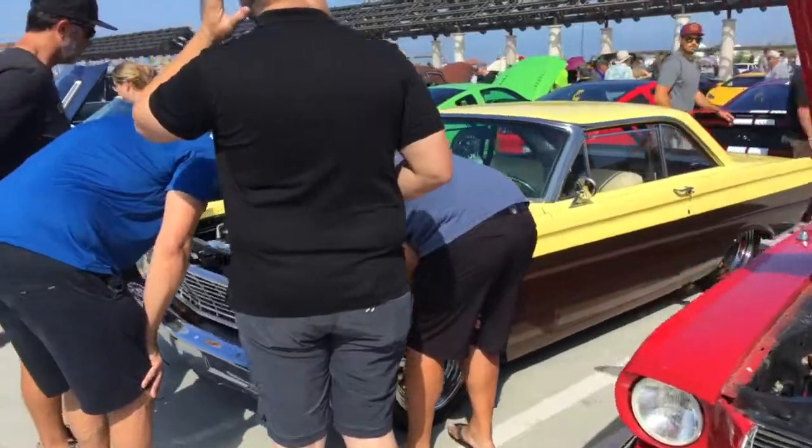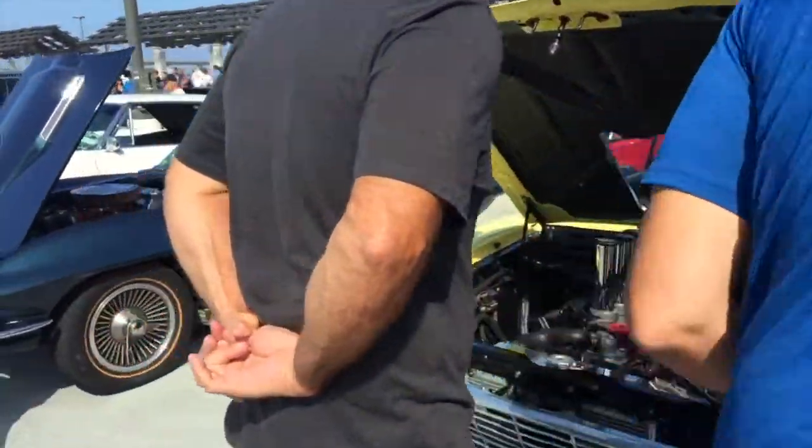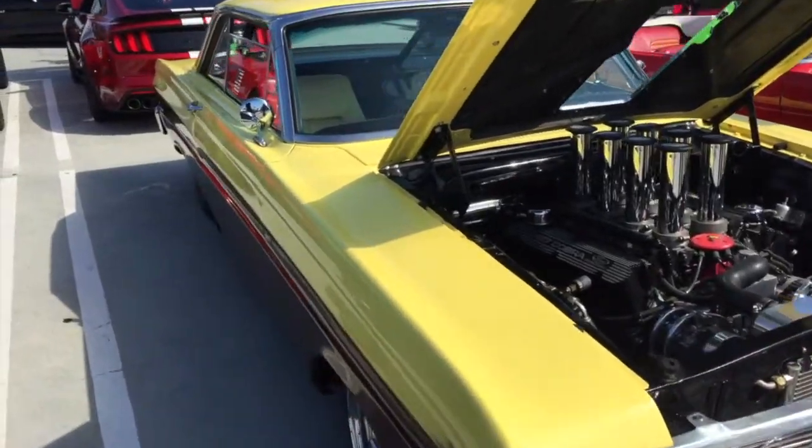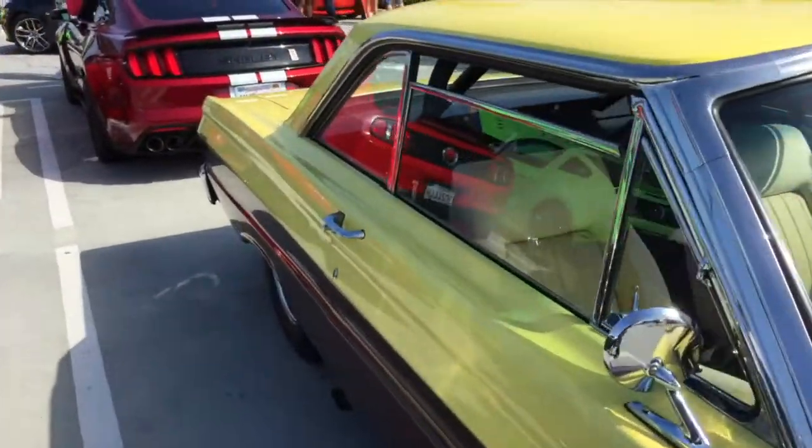This is kind of cool. This thing pulled in, a Falcon, running some really cool looking ram tubes, injection system on the top of it. Sounded tough when it came in. Really interesting job.